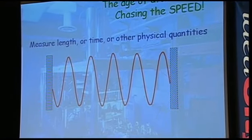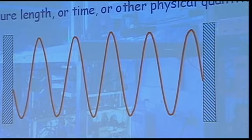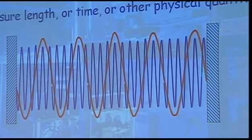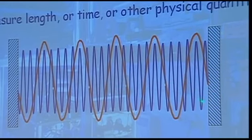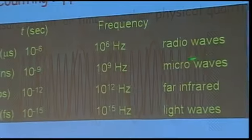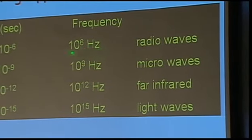Or as with a ruler, you will see the finer markings on the ruler make more accurate measurements, right? You all have made measurements using rulers. So instead of having 5 waves, what if I have 25 waves? I know that using this blue wave, I'm going to be able to make a more accurate measurement for the distance between the 2 blocks. But there's a problem.